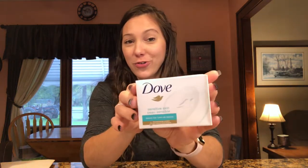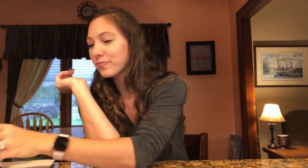The next thing I have is sensitive soap. If you have done IVF before, then you know that you are supposed to be fragrance free during the transfer and during egg retrieval as well. So I have my sensitive soap that is fragrance free that I will be using.